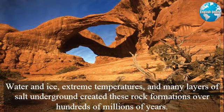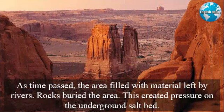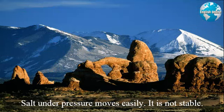Water and ice, extreme temperatures, and many layers of salt underground created these rock formations over hundreds of millions of years. The huge amount of salt is the remains of an ancient sea. It covered the area around 300 million years ago. As time passed, the area filled with material left by rivers. Rocks buried the area. This created pressure on the underground salt bed. Salt under pressure moves easily.